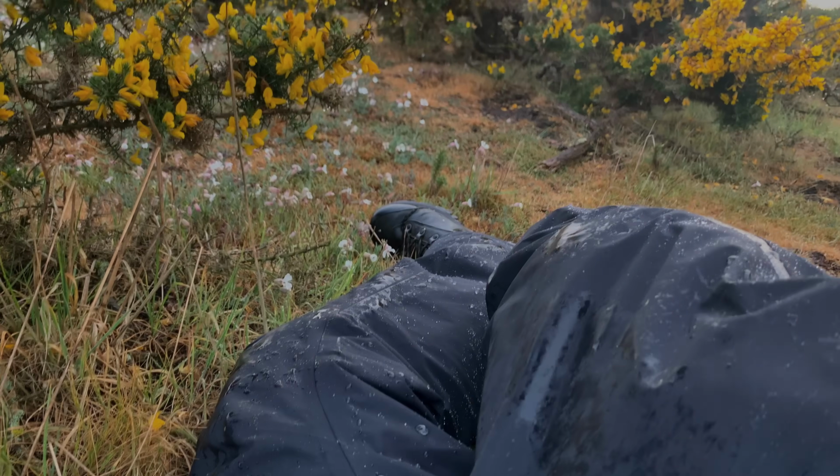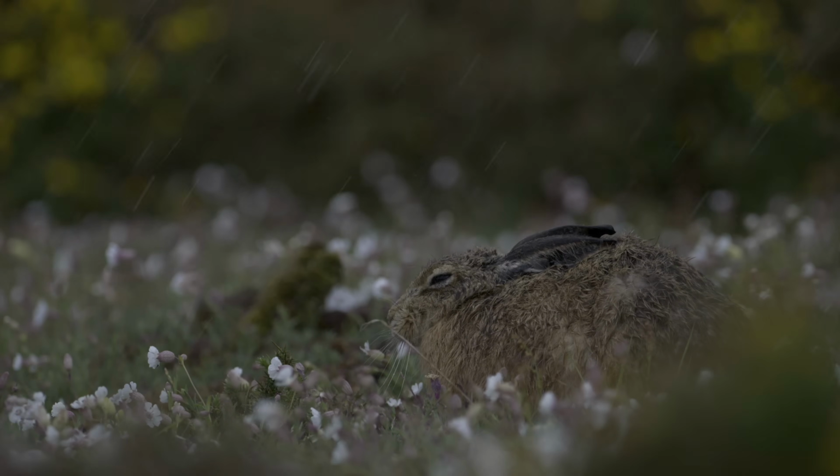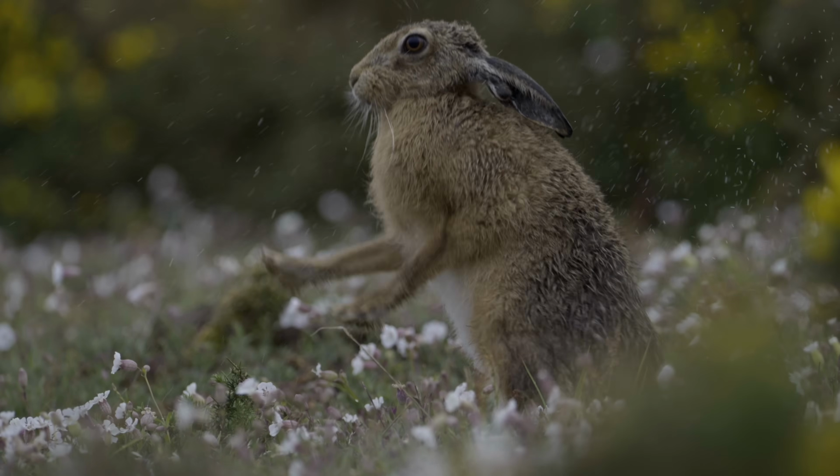absolutely amazing. I had some great encounters with the hares, really close. Dropping my shutter speed down to a 60th of a second, getting some motion in the rain, some nice streaks and droplets. But yeah, some really good encounters.